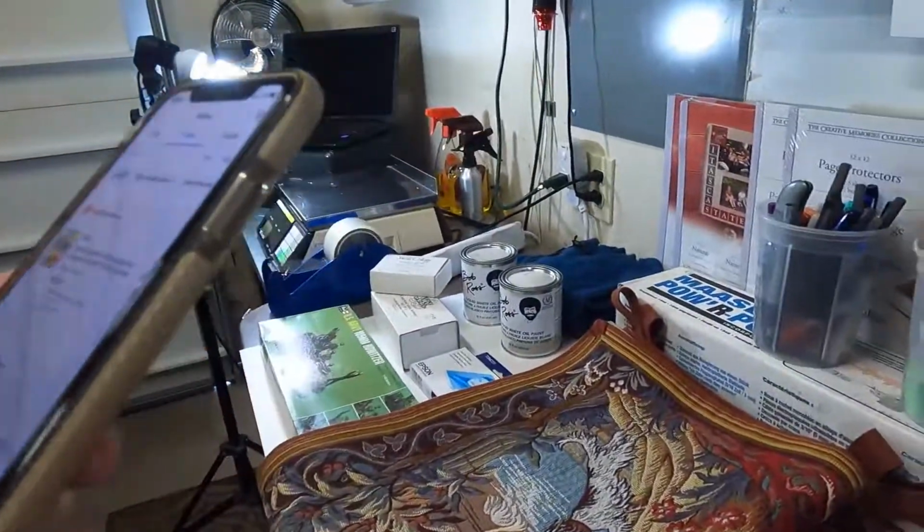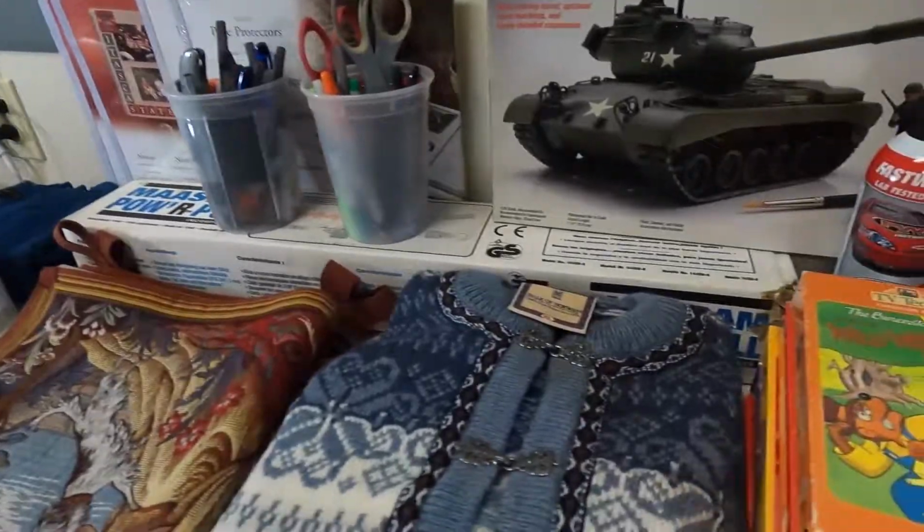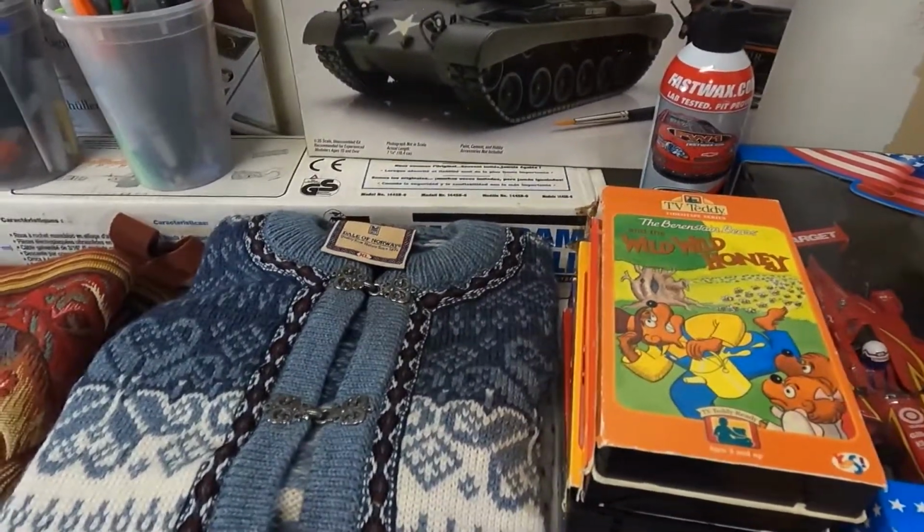I was going to show you a video today of what sold over the weekend. I had, I believe it was 17 items, totaling $962. So here we go. The first item up were these Berenstain Bears.